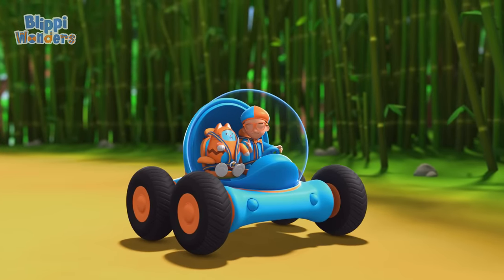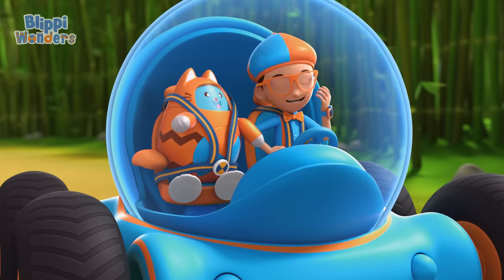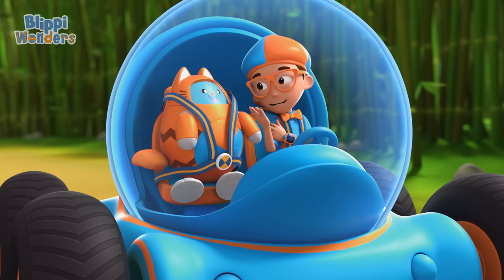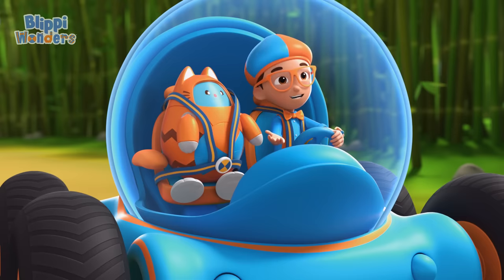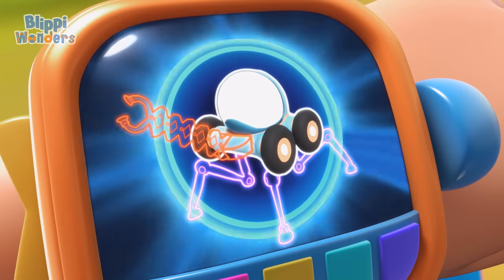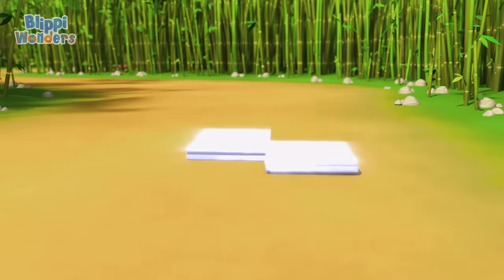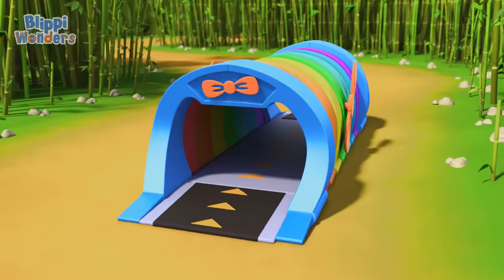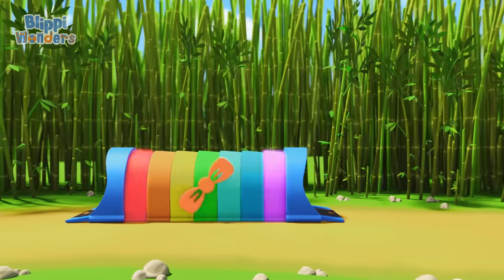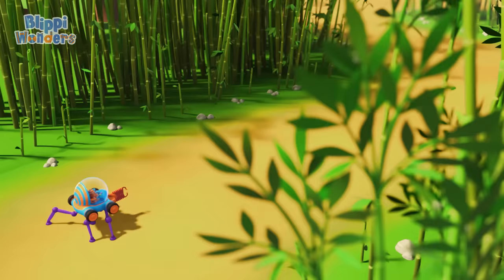Tabs, look at this amazing rainforest. You're right. I bet all kinds of interesting animals are in there. I wonder, what kind of animals live in a rainforest? I'm gonna need spider legs and the grabber arm. Spider legs, grabber arm, confirmed. Activate Blippi Station. The Blippi-mobile is ready for adventure.